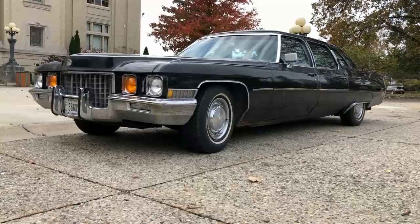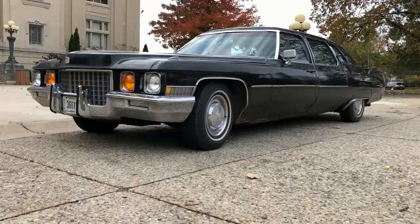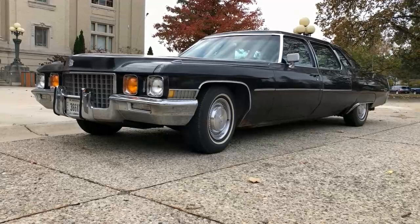Originally, it was believed that this car was bought new by Henry Kissinger's brother. Henry Kissinger was Secretary of State for Richard Nixon back in the 70s. I haven't been able to confirm this, but maybe you YouTubers out there might know something more than I do. Anyhow, I bought it off of a guy by the name of Carl, and I'm the third owner. I've had it since 1982. Anyhow, today we're going to look at the 71 Cadillac.